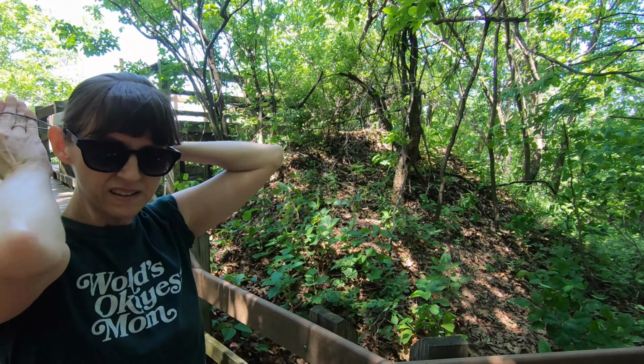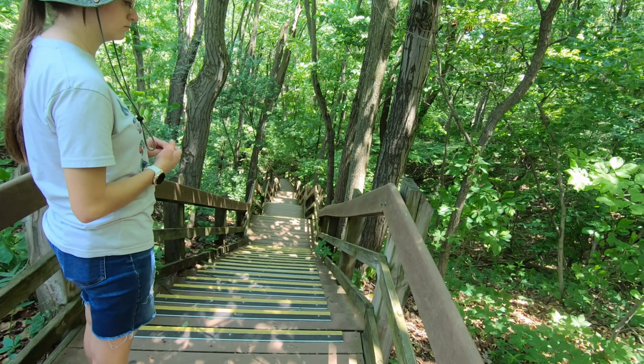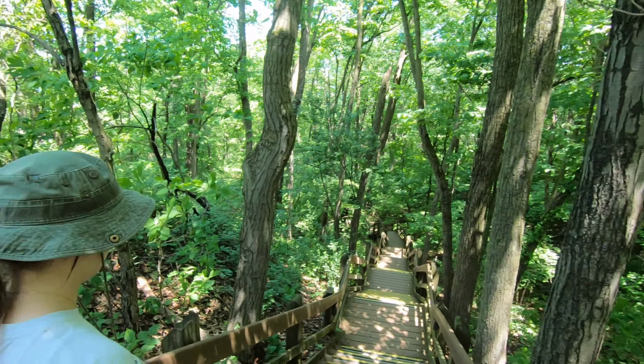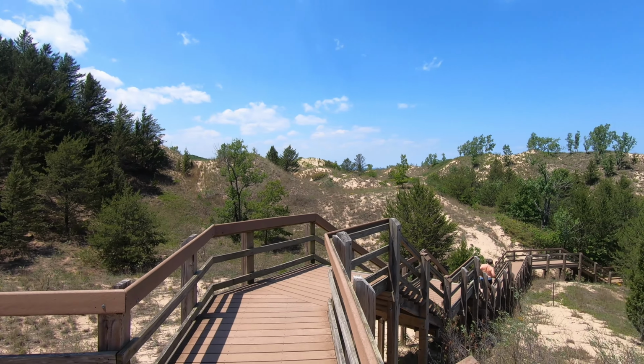Out in the sun, it was pretty toasty, but you get in here in the trees, and now we get to go down these steps. Wonder where they go. Taryn, where do they go? Down. Down, okay. We are surrounded by dunes here.